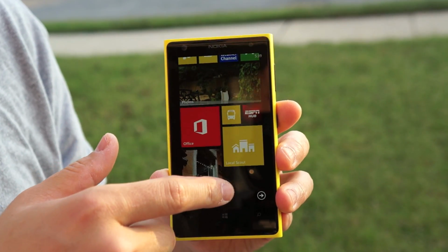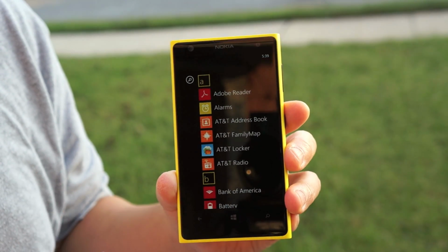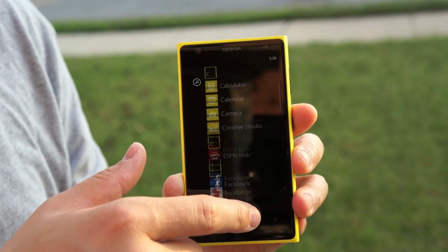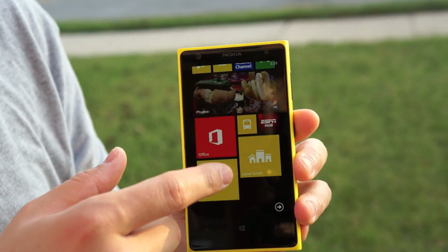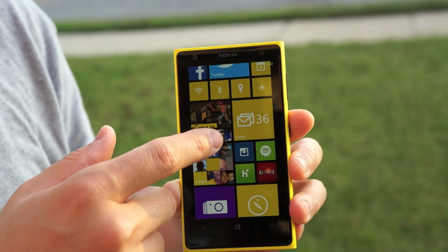The screen size is 4.5 inches, so it's slightly smaller than the Xperia Z1, but it's being powered by the ClearBlack technology here, so you can see it's very easy to view in the sunlight. And even though this is not a 1080p panel, it's actually a little bit above 720p, it still looks pretty crisp.